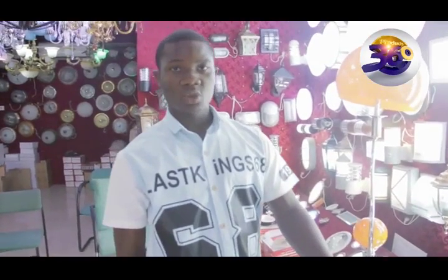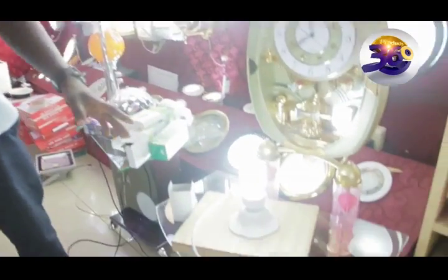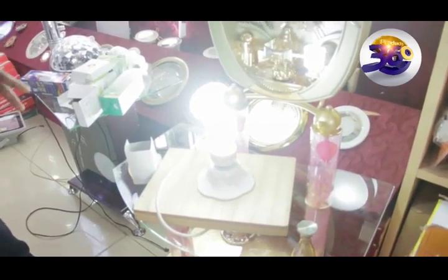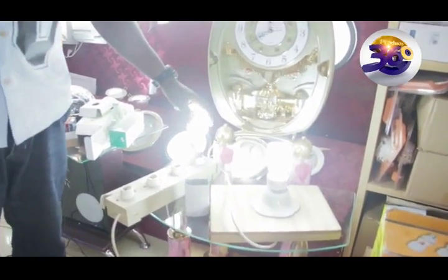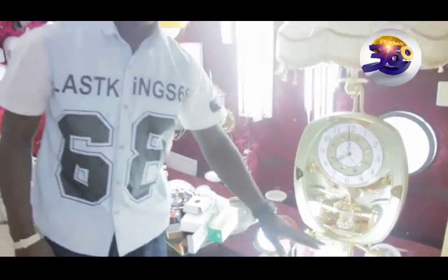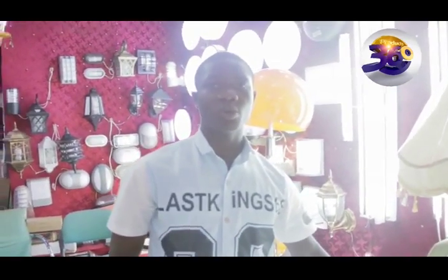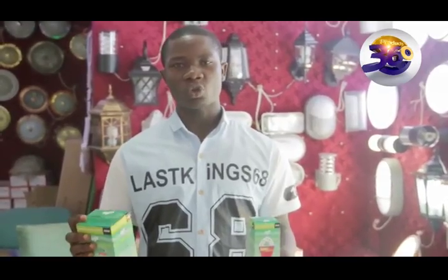So you can see this one is an ordinary bulb that's been tested, and you can see the brightness. And let me test the Wellamp for you to see too. So you can see this is Wellamp and this one is the ordinary bulb on the market. You can see the difference: this one is brighter than this one because this one is a Wellamp energy bulb. I recommend a Wellamp energy bulb for everybody in Ghana to use.